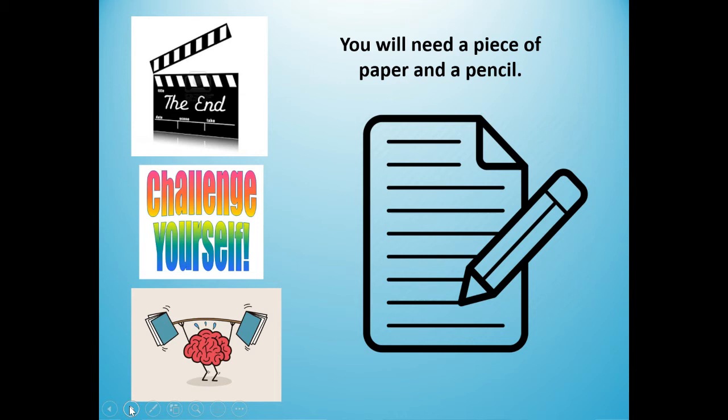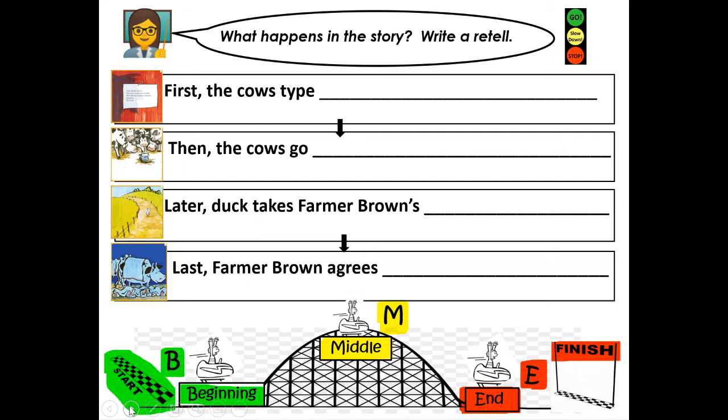All right, hopefully you've gotten your paper and pencil because this is the time where we're going to write a retell of the story. So we're going to answer the question, what happens in the story? Green means go, say what happened at the beginning first. Then we're going to slow down and say what happened in the middle, then and later. And then we're going to stop and say what happens at the end.